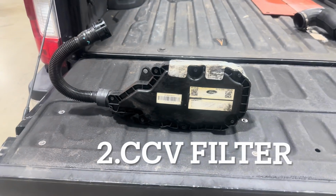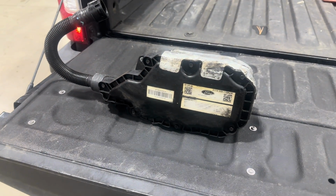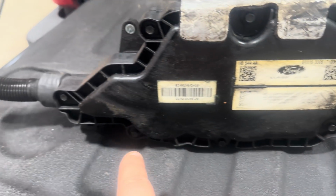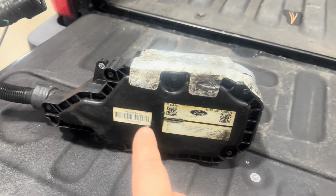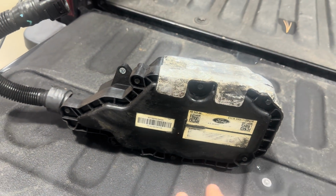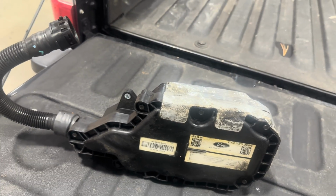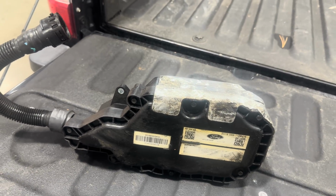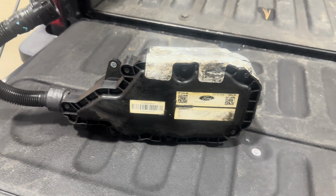So what you see right here is a CCV filter. This right here is the CCV filter off of this truck. What you will notice is there are bolts that go around the edge of this CCV filter. That is because there is a serviceable filter inside of here. And this serviceable filter gets clogged, and all it does is create back pressure in your crankcase, which then starts blowing out seals, and you end up with oil leaks.